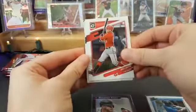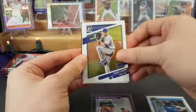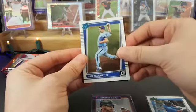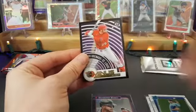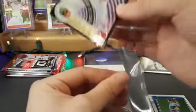Second pack, leading us off, Joey Votto for the Cincinnati Reds. It's followed by Jacob DeGrom for the New York Mets, rated rookie for the Toronto Blue Jays, Nate Pearson, and a T-321 Nolan Arenado for the St. Louis Cardinals.